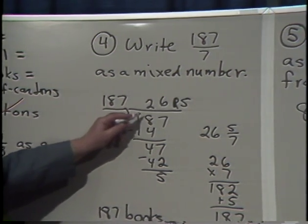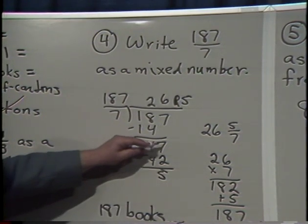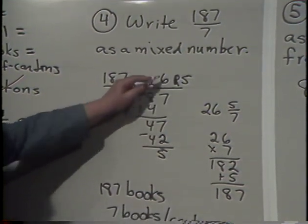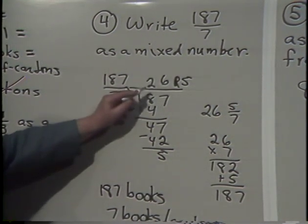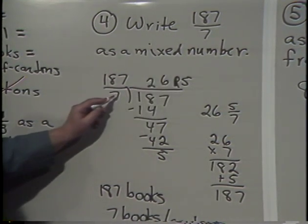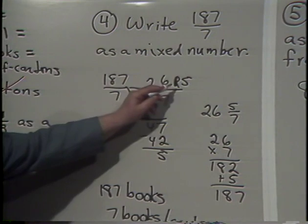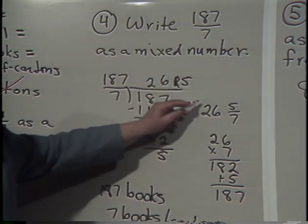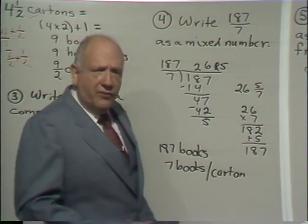7 goes into 18 twice. 2 times 7 is 14. We subtract, we get a 4, bring down the 7. 7 goes into 47 6 times. Gives me 42 with a remainder of 5. But that's what? 5 of the 7 that I need for another unit. So the answer here would be what? In chapter 3, it would be 26 with a remainder of 5. Now we write that as what? 26 and 5 of the 7 that you need for another unit.